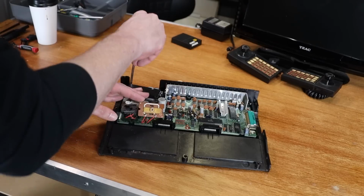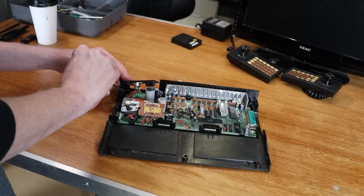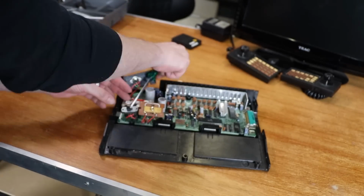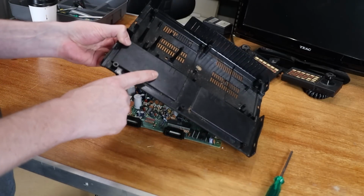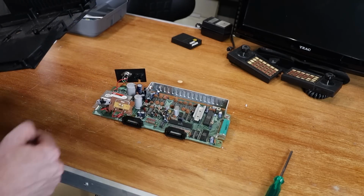And I think it's just a bunch of screws around the outside. Oop, lost one. Come on. And there we go. So the bottom and the top I'll go give a scrub, and we can take a better look of what's inside.